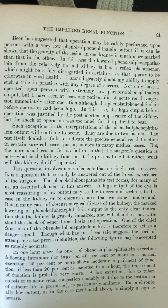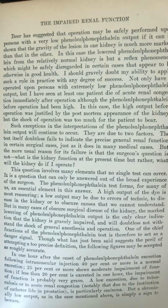Though what has just been said suggests the peril of attempting a too precise definition, the following figures may be accepted as roughly accurate. In 1 hour after the onset of phenolsulfonephthalein excretion, following intramuscular injection, 40% or more is a normal excretion. 25% or more shows moderate impairment of function. If less than 20% is excreted in 1 hour, the impairment of function is probably very grave. A low excretion due to tuberculosis or to acute renal congestion, notably that due to the institution of catheter life in prostatics, is particularly ominous. But a chronically low output, as in the case mentioned above, is simply a sign to beware.